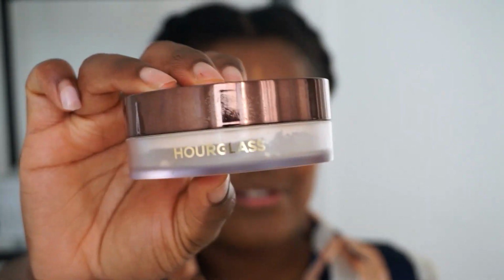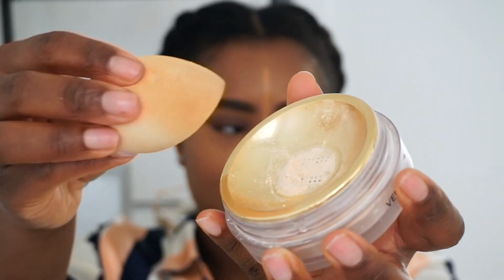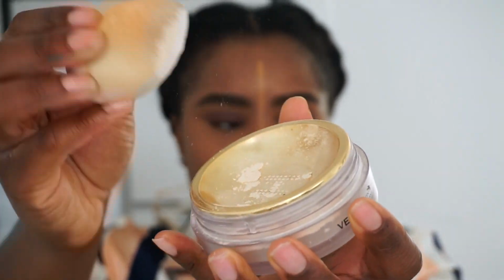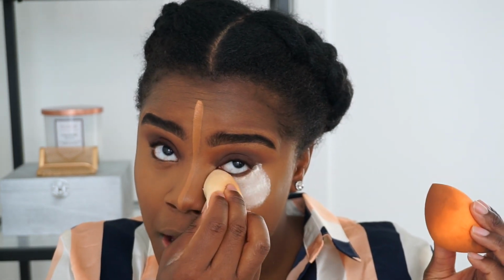Now I'll set my under eye. I love the Hourglass Veil setting powder, so I'm gonna take a little bit on a wet beauty blender and apply it under my eyes and blend it right away. I don't suggest baking with that powder. It's very much to set and to have a more natural look. What I usually do is take the powder on the beauty blender, go back with the first initial beauty blender that I used to apply the concealer, and I'll look up, apply, then bam, right away.